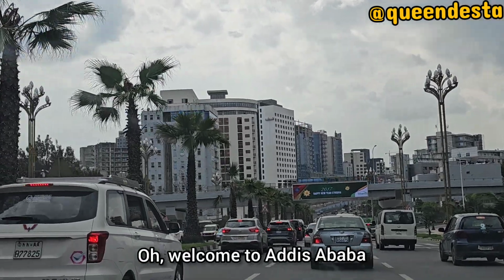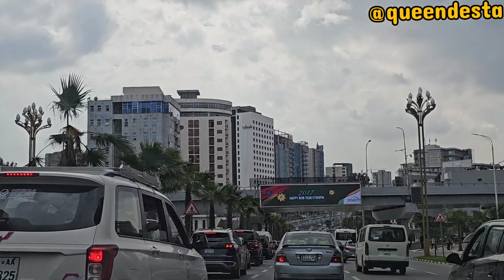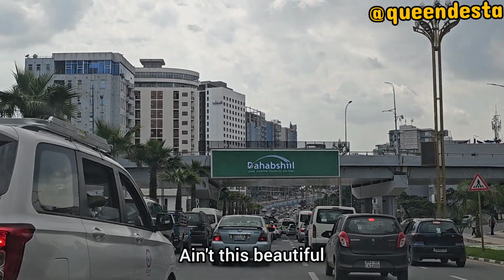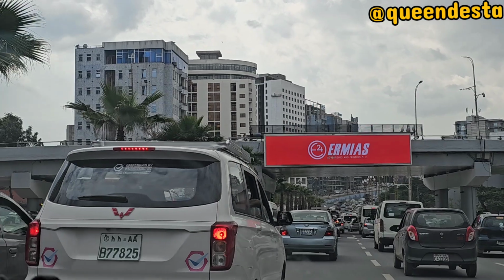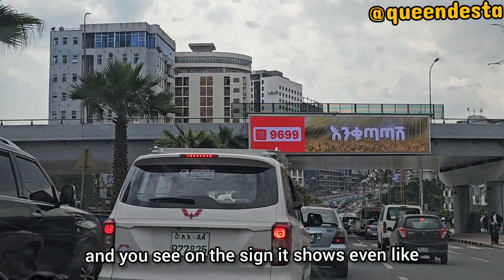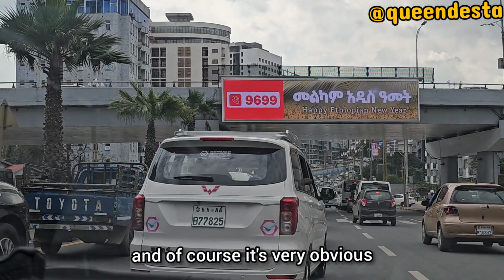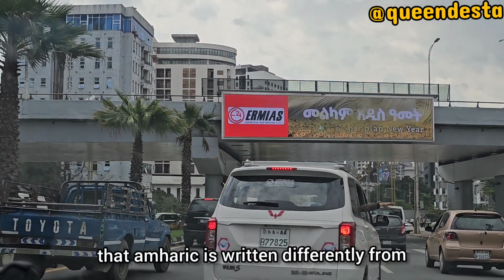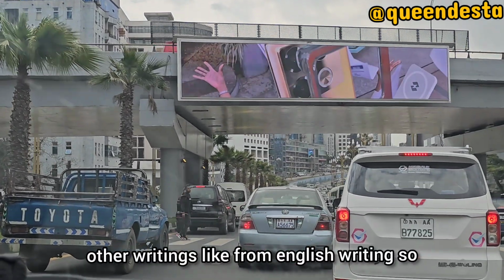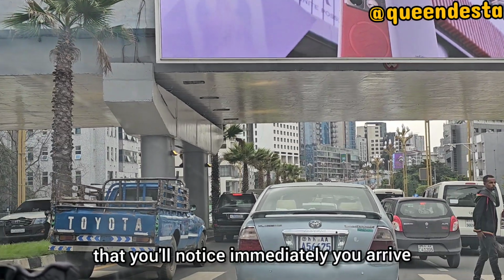Oh, welcome to Addis Ababa. Guys, some of you say I'm exaggerating, but can't you see for yourself? In this beautiful city, now let me let you enjoy. And you see on the sign, it shows even the Happy New Year celebration. And of course, it's very obvious that Amharic is written differently from other writings, like English. So that is a very easy thing that you'll notice immediately when you arrive.